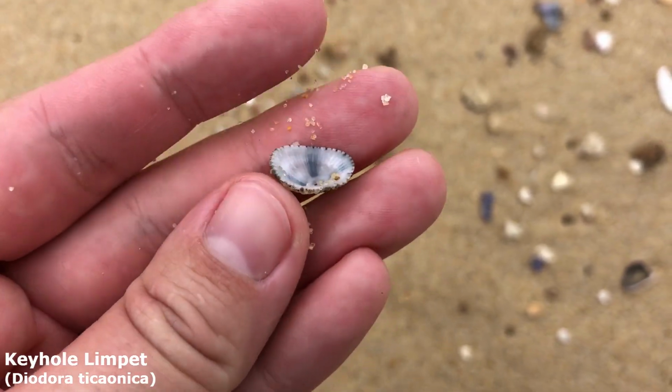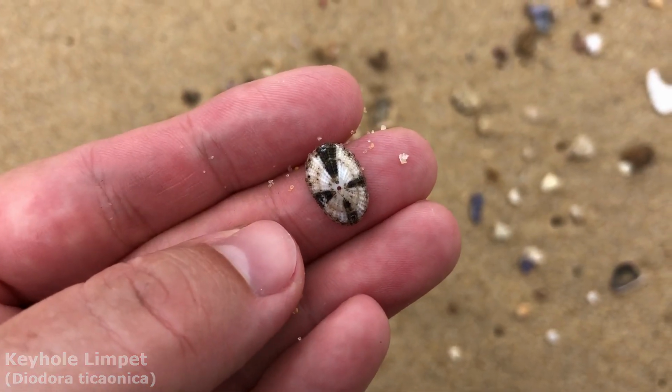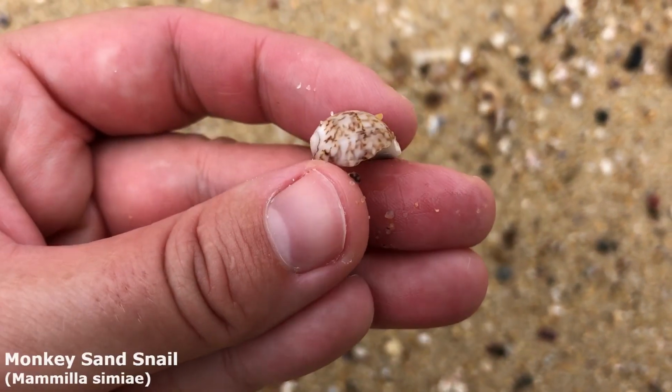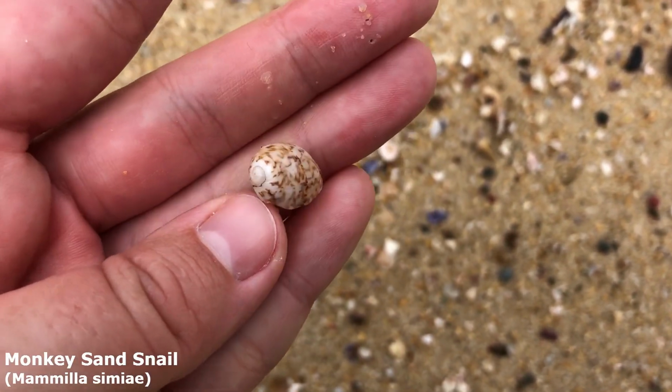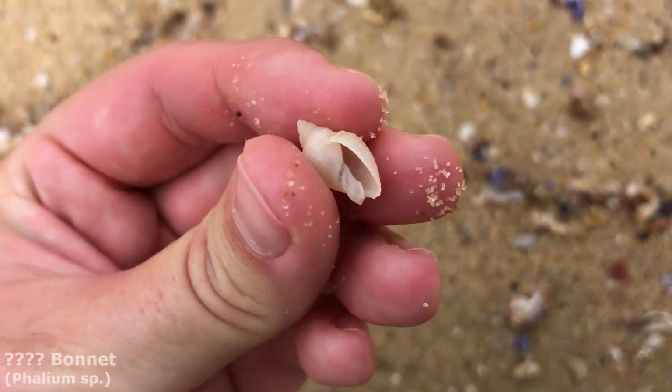It is a lovely keyhole limpet with an unusually vibrant black and white striping on him. Is that one whole? I don't think it is. No, it's not whole. It's somewhat whole. It's actually very nice. This guy is a monkey sand snail. Ooh, that's cute. It's actually all whole.